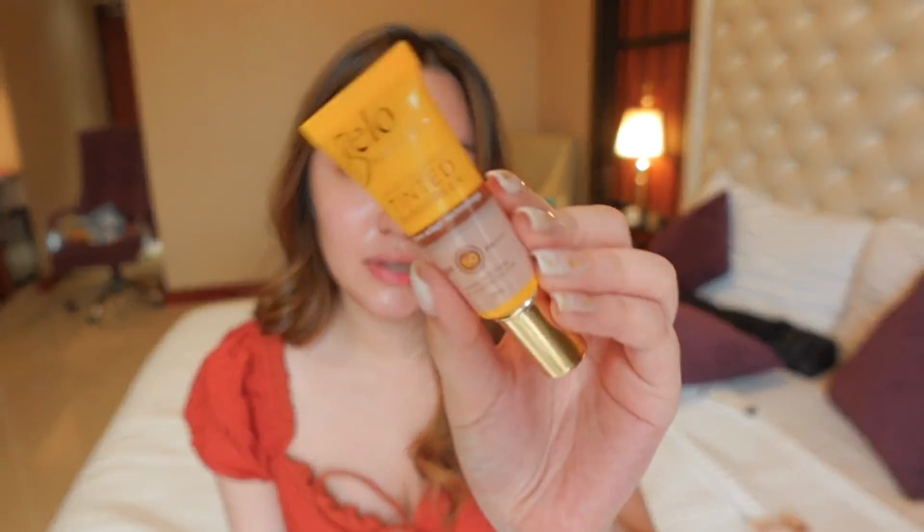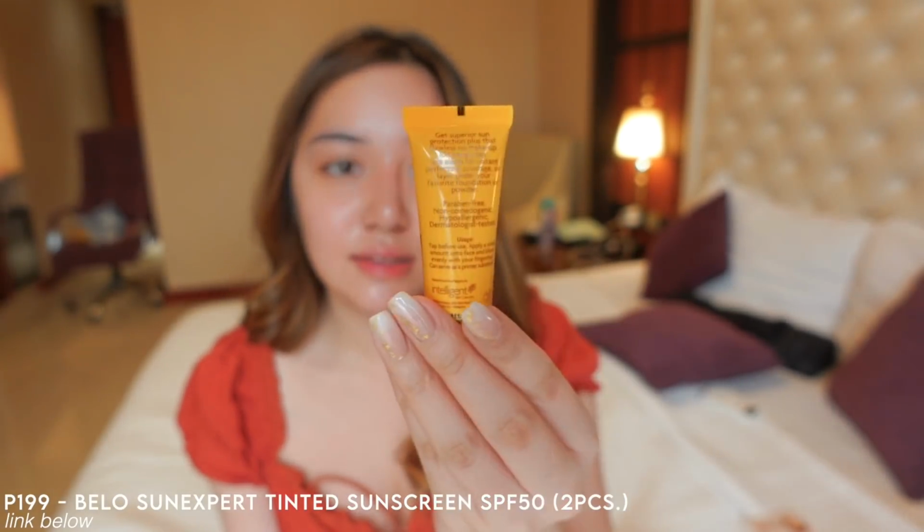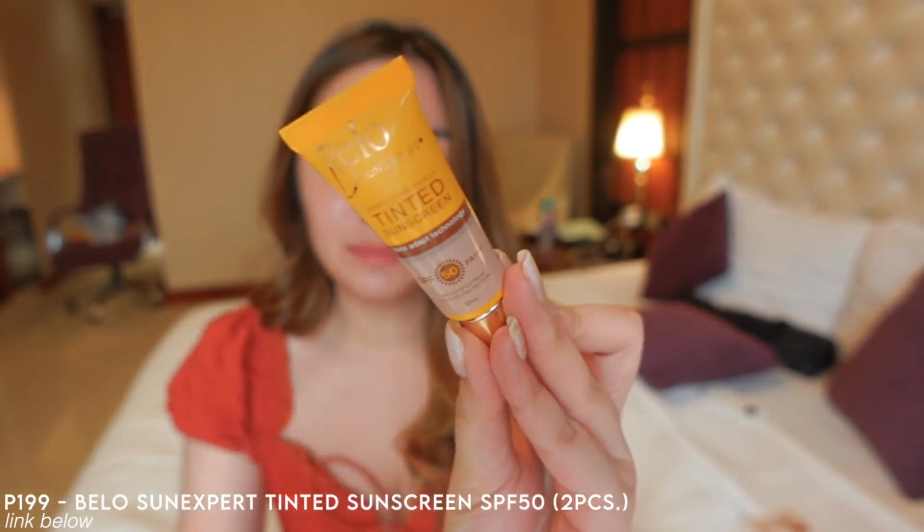But anyway, syempre, kahit naman maulan or sometimes gloomy yung panahon, we still need to protect our skin from the sun. So, as I always say, guys, kailangan natin mag-sunscreen. Lagi ko itong sinasabi sa mga skincare videos ko or any videos ko. Once nag-skincare ako, sinasabi ko the importance of sunscreen. So, anyway, mag-sunscreen lang tayo. This is from Belo. This is the SunExpert Tinted Sunscreen with Tone Adapt Technology.